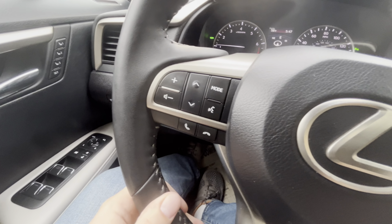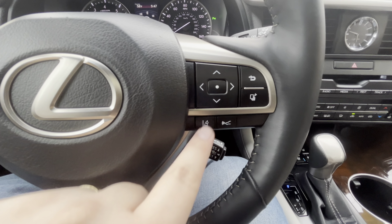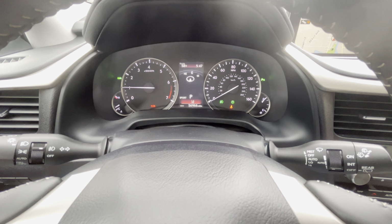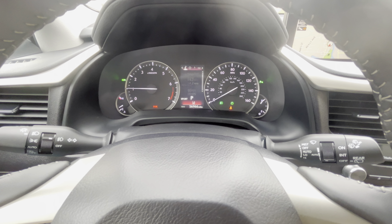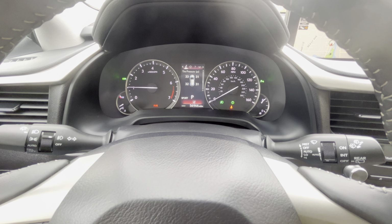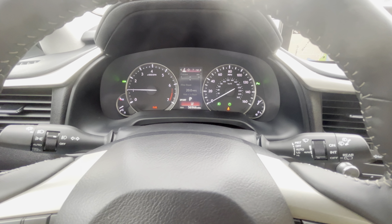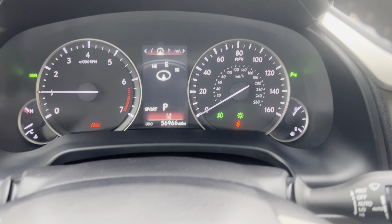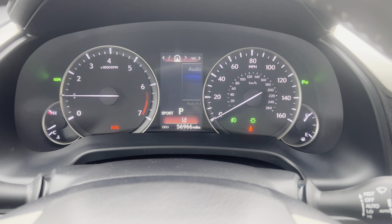Nice responsive steering. Here's your audio controls on this side. More of your safety controls, lane departure with steering assist, forward collision with the emergency braking. Check out fuel economy, fuel range, tire pressure, all-wheel drive. Get a little closer there. The auto high beams on this are incredibly accurate. There you would see what audio you're listening to.